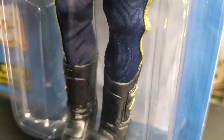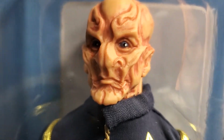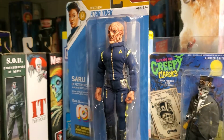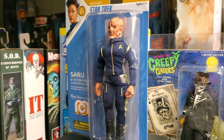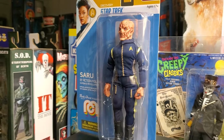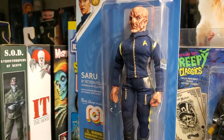This is a fantastic combination, with Nicole Wilson's seamstress work and Andy Colvault's practically genius work on this head sculpt for Saru. This is just a fan. Guys, I have never been this excited about an action figure. This action figure is absolutely fantastic. I would definitely tell you to add this beautiful figure to your Star Trek collection, to your toy collection. Definitely worth it, guys.